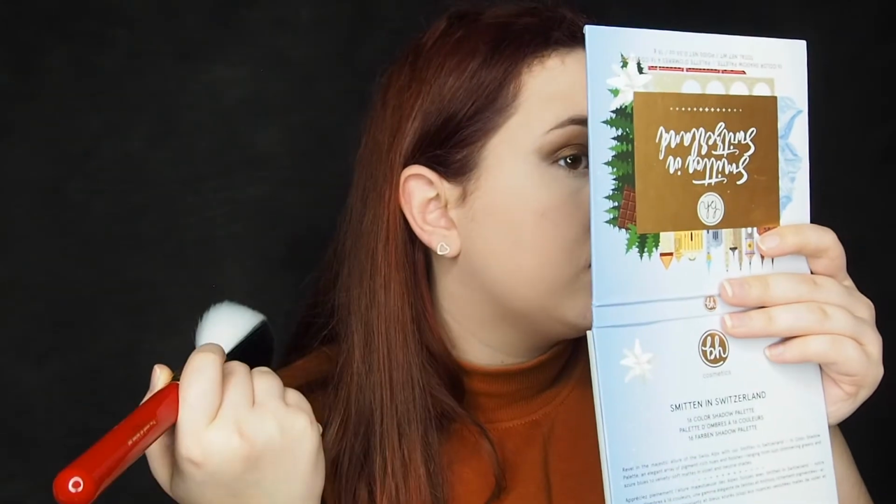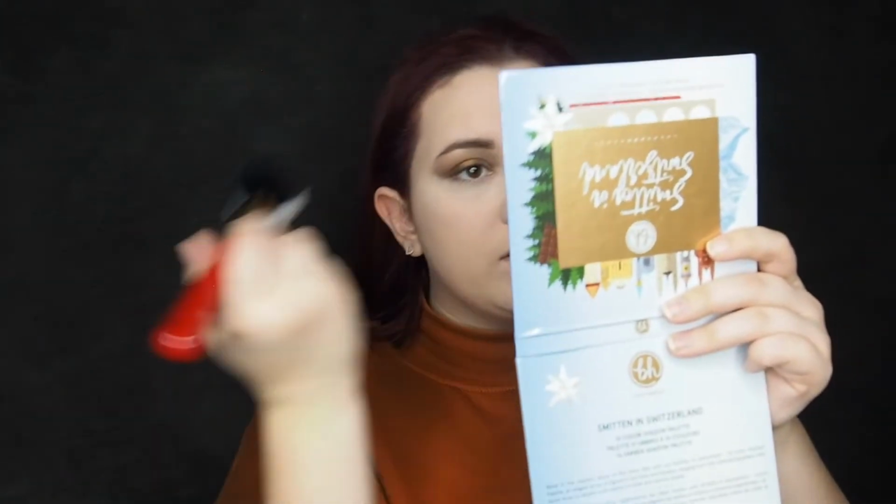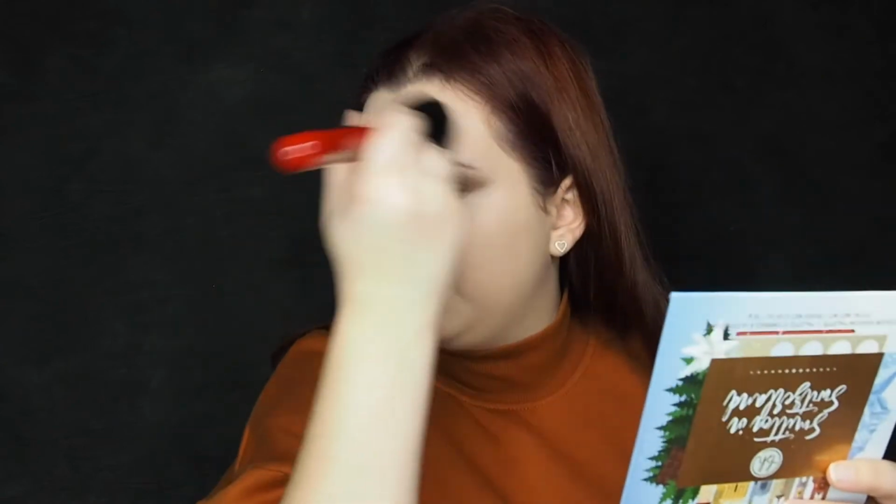So now going in with the A01, this big old fluffy brush. I'm going to tap off the excess if I can. I always find using a brush and loose powder also very risky, but we'll see. This brush is so soft, it is insane. Criminal to be this soft. Like, I could fall asleep just using this.